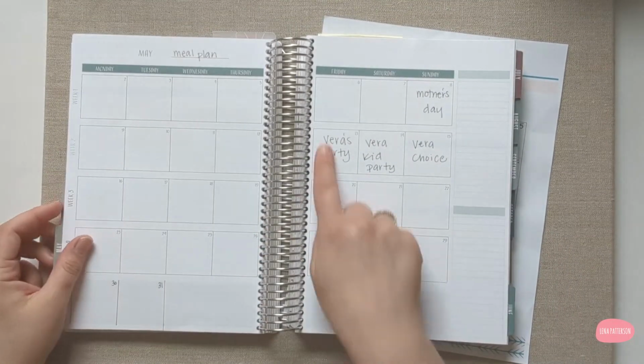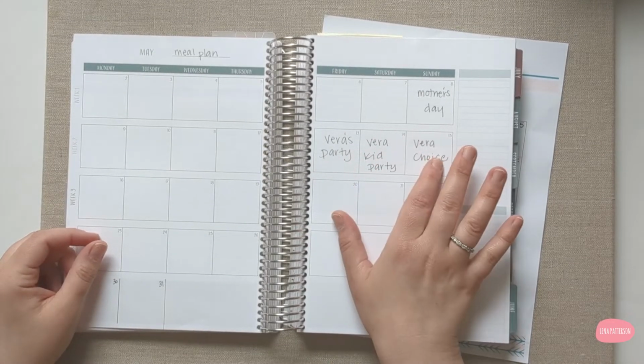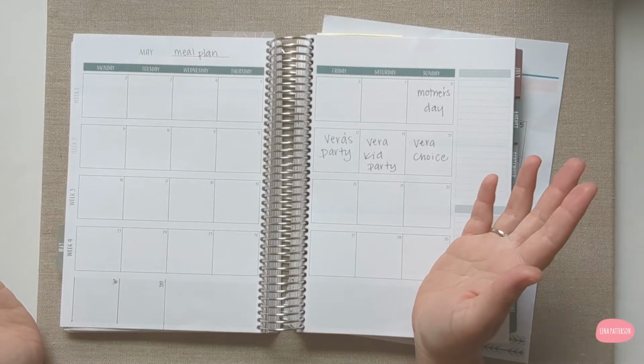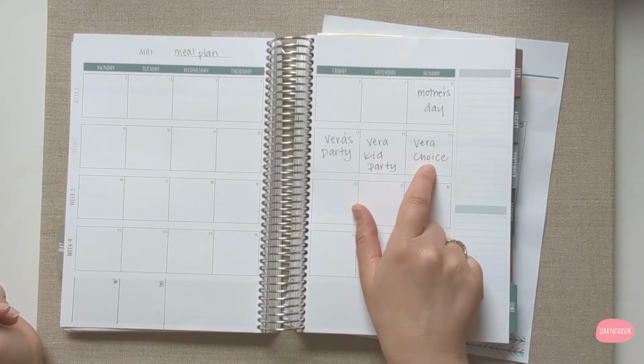So then I also go through and mark off the days where I know that it's a special thing. So my daughter's birthday is this weekend. So the whole weekend is basically probably takeout or whatever her birthday party food is kind of thing.